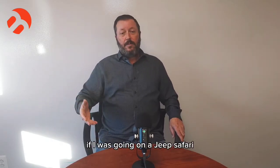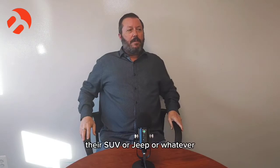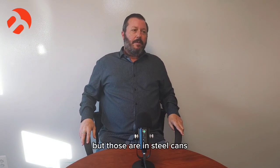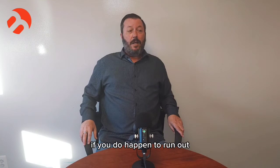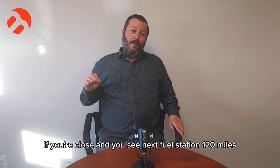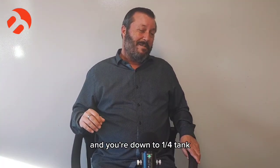If I was going on a Jeep safari, you always see the four-wheelers where they have the gas cans strapped to the back of their SUV or Jeep. But those are steel cans as opposed to a little plastic jug. It would be nice, like you said, if you do happen to run out on the roadside. But do yourself a favor: if you see the next fuel station is 120 miles away and you're down to a quarter tank, stop there.